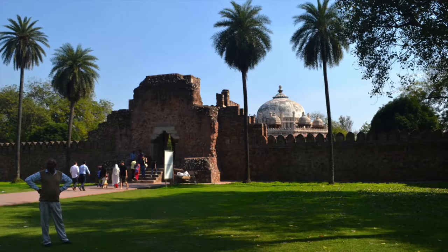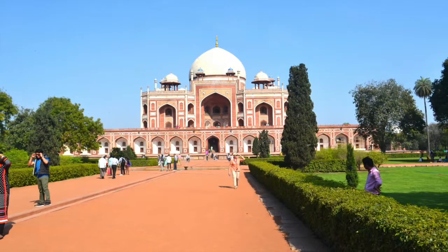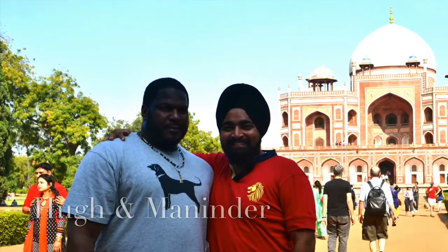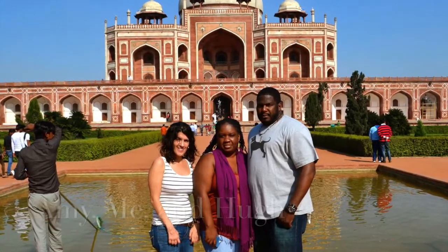So after the spice shop, we get in our car and we head over to Millions, Millions too, whatever that said. And this was actually beautiful. We were told that this is the precursor to the Taj Mahal. And here's Hugh and Maninder, like they're BFFs. And that's Amy, my coworker, myself, and my frat brother Hugh.